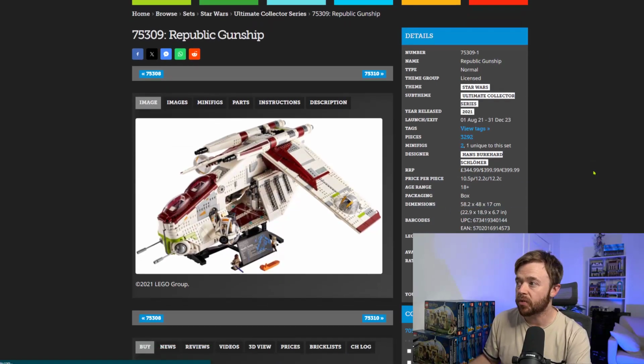I will see some information about it, and right here on the right side we have all sorts of little bits of information about this set, including the launch and exit dates right here. We have the minifig count right here. You can actually click there and you can actually see the minifigs as well. The MSRP values here, the price per piece values here. It's got a ton of stuff on here.